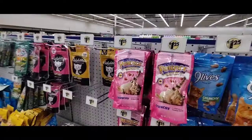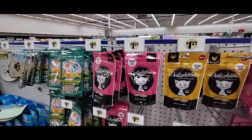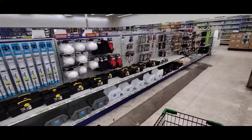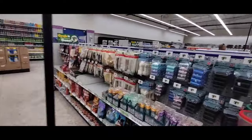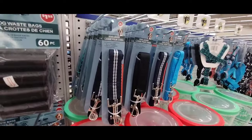Bounce, tuna flavor, pounce, crunchy for the doggies, delightables, the kitties, sorry. I always have doggies on my mind, because, y'all know, I got a big chow at home. All right, I wanted to show you guys something else in here. I do think they're getting better leashes, to be honest with you. At least the quality looks better.